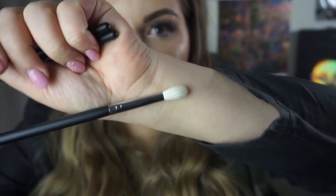So the next brush that I got was the Morphe M441, and that is their kind of blender brush. That is my chair, guys, not me.